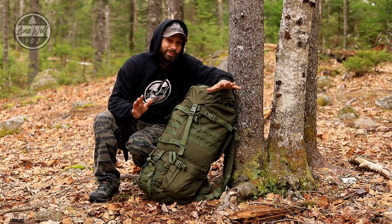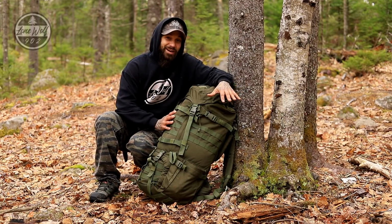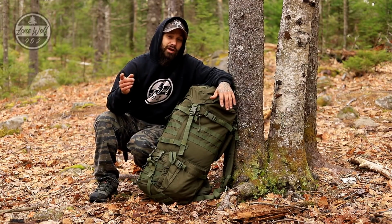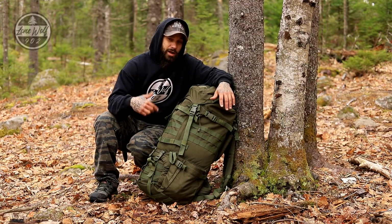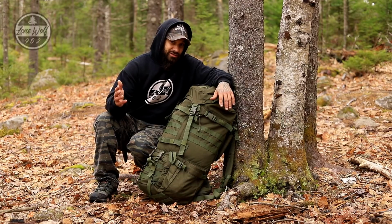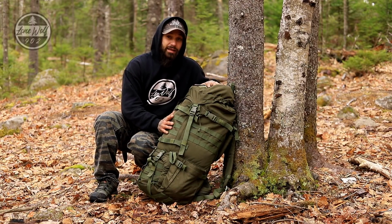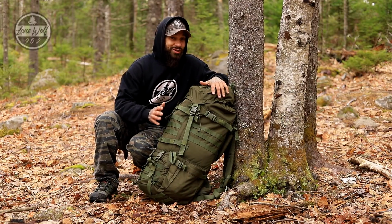Okay, I actually beat the rain and I've got everything inside of the pack. So far, so good. I actually had to run down to the lake and grab a kettle full of water, bring it back up to douse out all those coals and ashes that I dumped out of the wood stove. So that's all taken care of. Everything is inside of the pack and I have got to hit the trail before it starts pouring with rain.